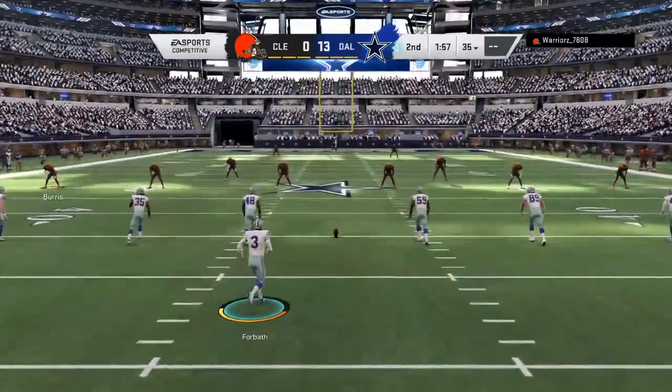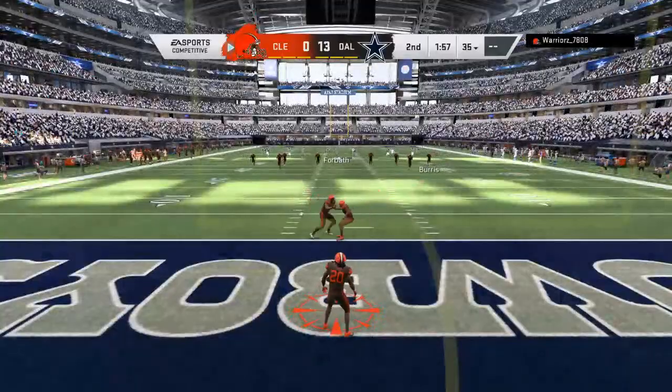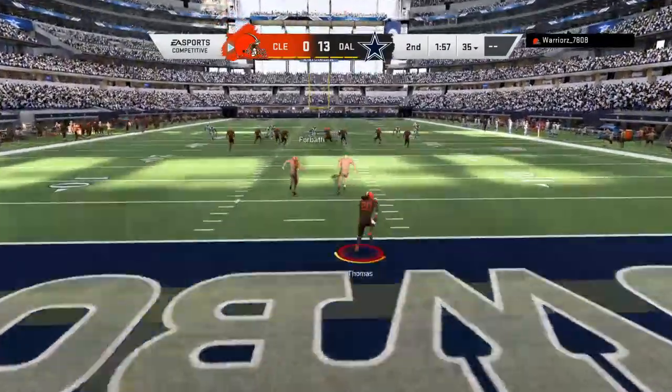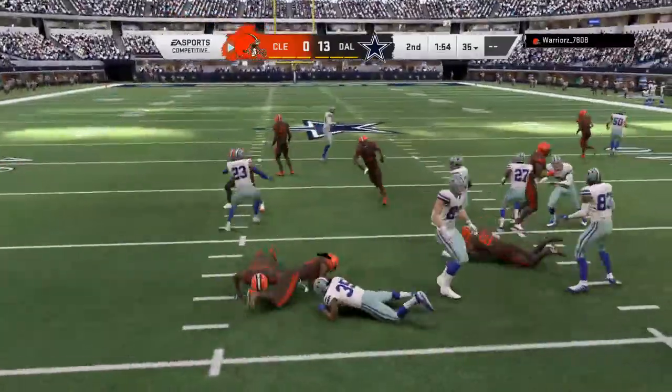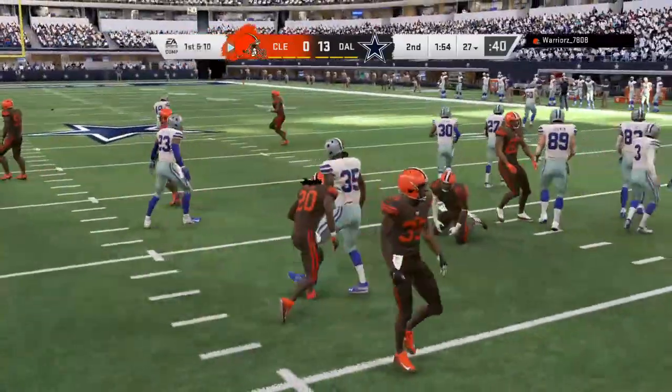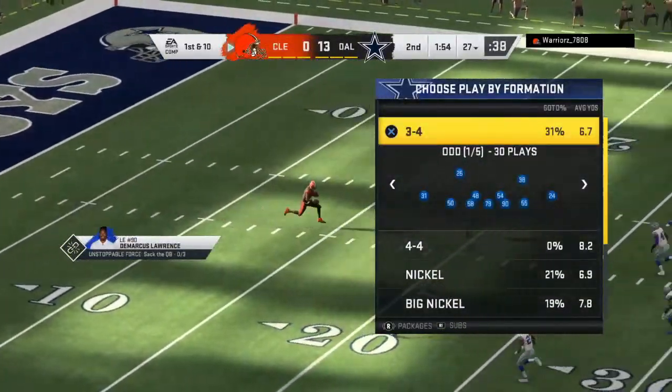So with the missed PAT in his rearview mirror, he goes back out to kick this one off. That's fielded in the end zone. And this return nets positive as he gets past the 25 and up to the 27-yard line.